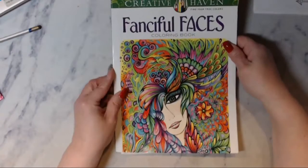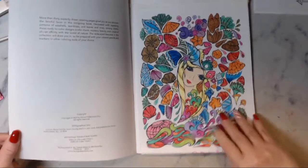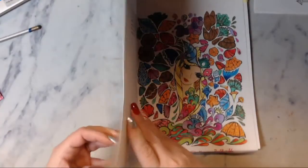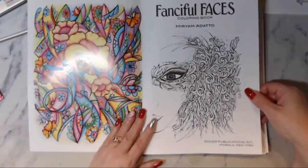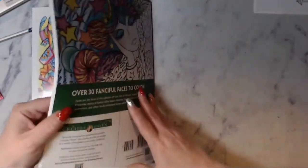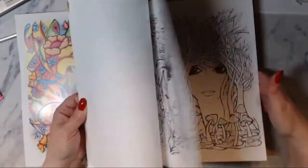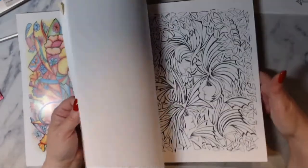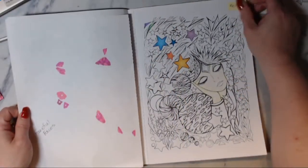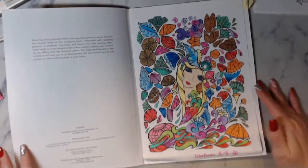I have Fanciful Faces by Creative Haven, and the artist for this one is Miriam Adato. And then it has a back cover you can look at for inspiration. So yeah, they're all Fanciful Faces. I started this one using pencils to review, back in 2016, before I knew what I was doing.